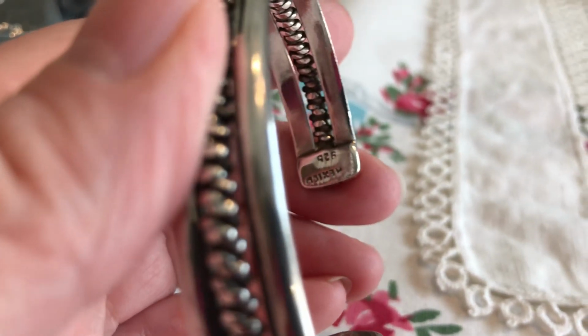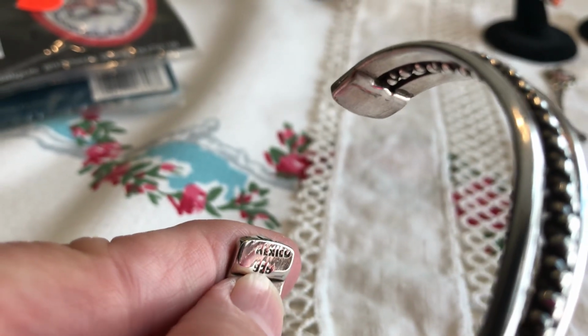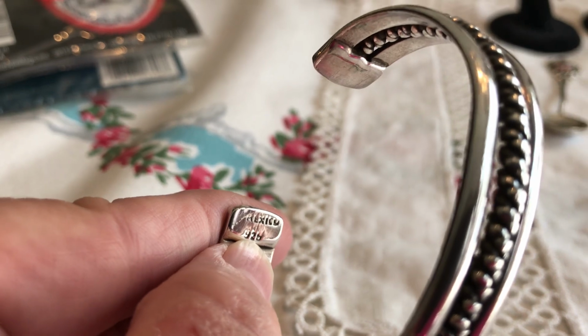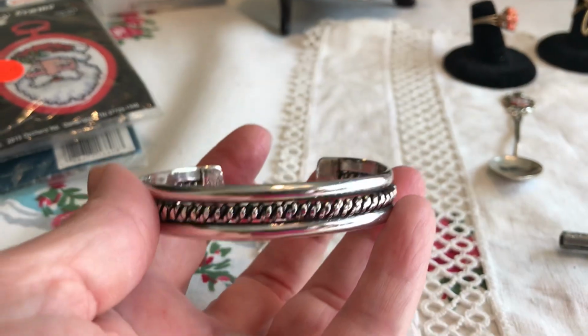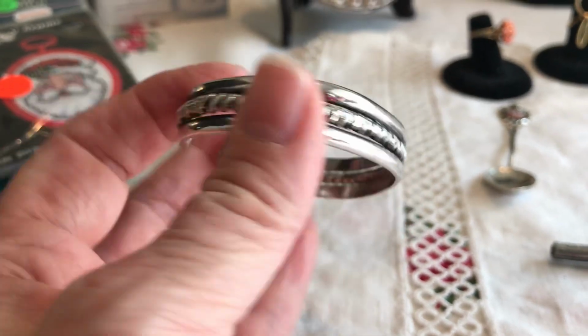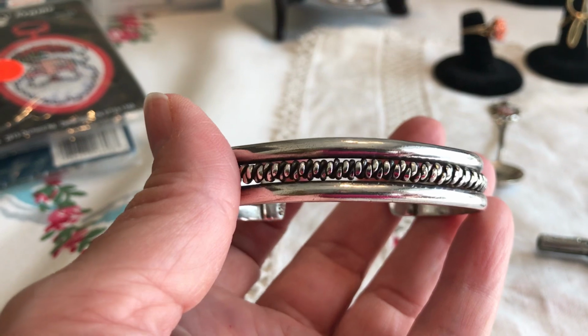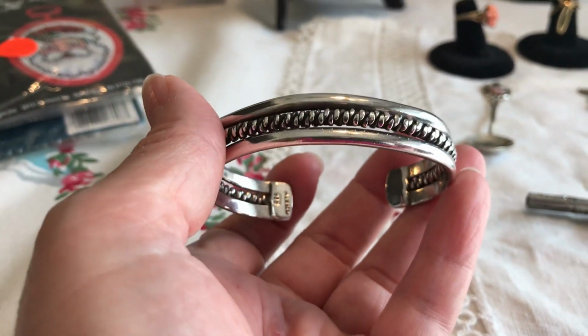This one says, well, I got it wrong, Mexico 925. And that one weighs 31.66 grams, which is $18 in silver weight. And they're selling for about $35 for this type of one. And it's really pretty on. So I think that is everything, because I'm really bad at forgetting things right in front of my face.